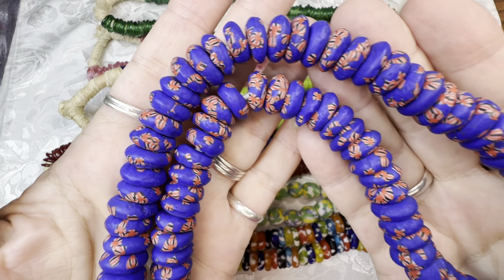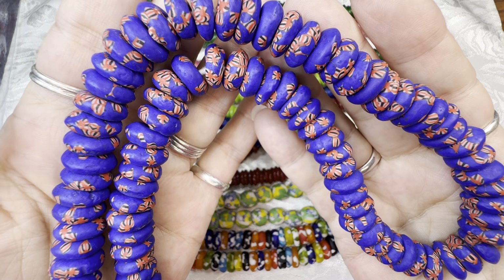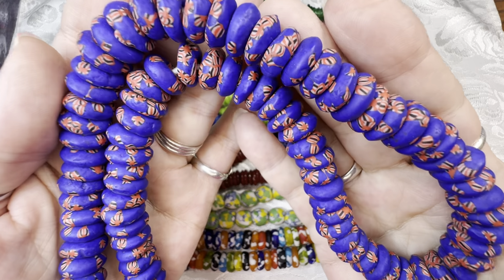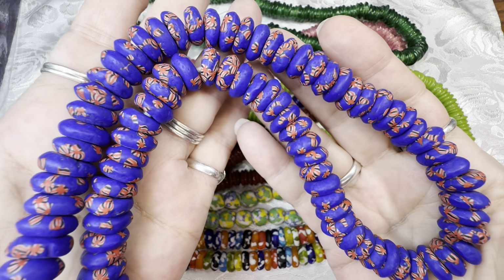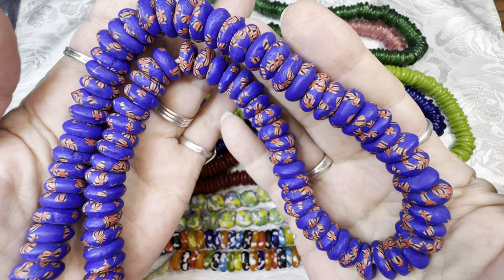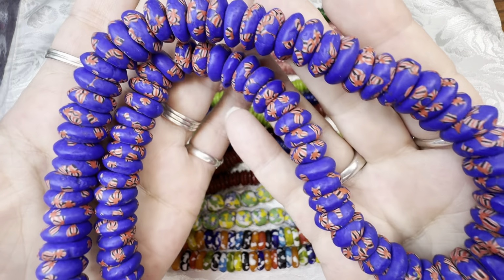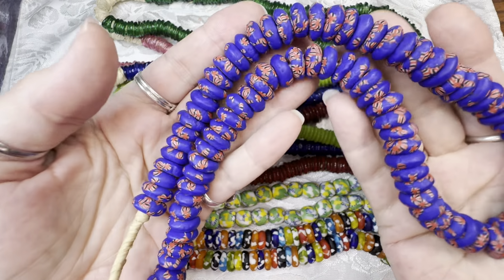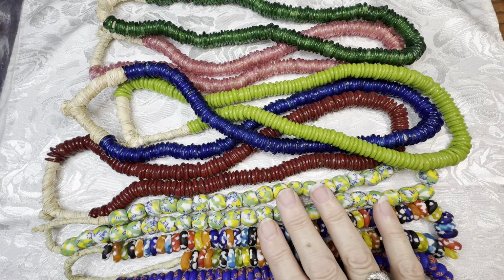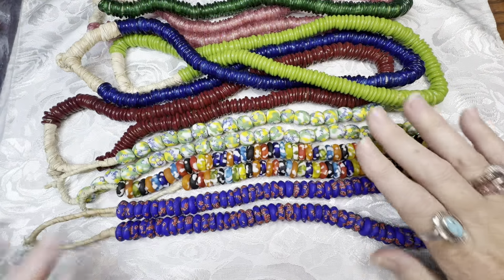You guys, what just happened? When I saw these, I was like, ooh, those have to come home with me. Look at that. And you know what's really cool, you guys? Coming up for 4th of July, this would make a beautiful little necklace or a bracelet or earrings. Oh my gosh, just beautiful. They're so vivid, it's unbelievable. Just gorgeous. And then I'm going to put these back just a little bit because I've got the metal stuff.